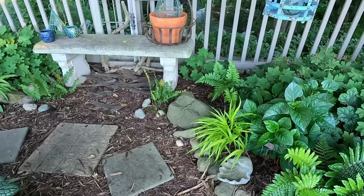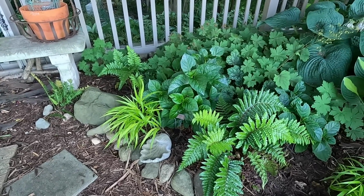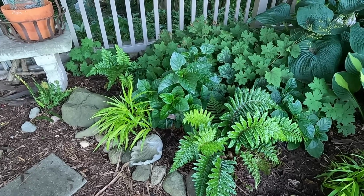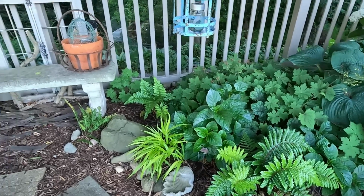I did move one of them. These are the Japanese tassel ferns that I just adore because of the texture of the leaves, how shiny they are, and the fact that they kind of give this spiral effect as they grow. But they are so wonderful.